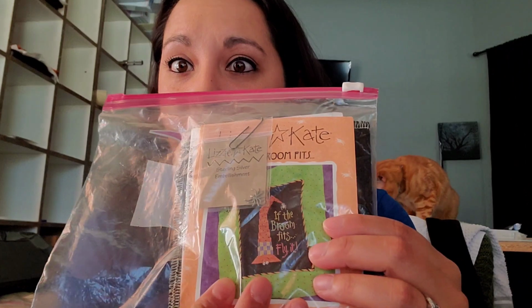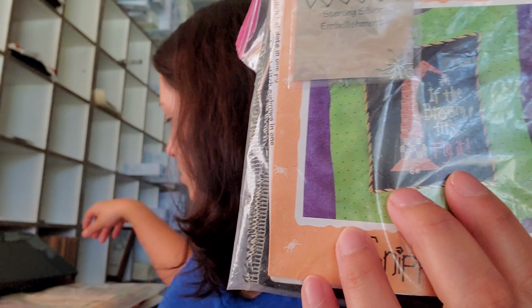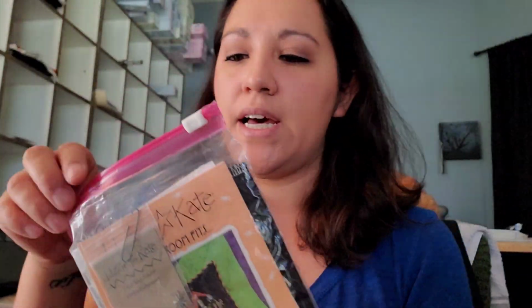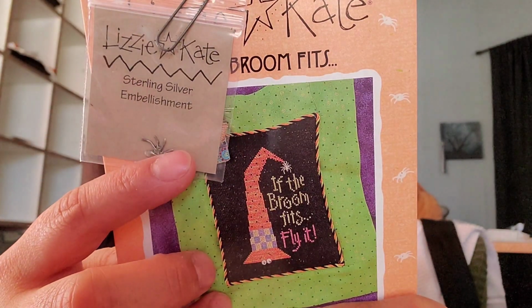And then while we're on the Hats Off one too, there was another Lizzie Kate in here. It's a snippet called If the Broom Fits, but the hat is the same hat as this. I don't know if they're the same size, but I did notice that. I guess that's what her snippets are, portions of her patterns from the bigger patterns, and the charm is in here, and it goes at the end of the hat here.